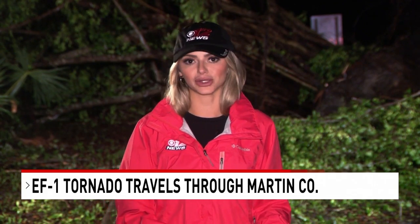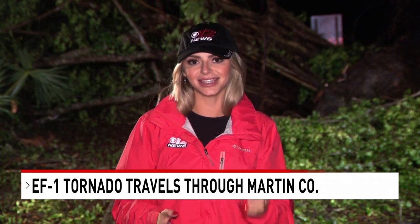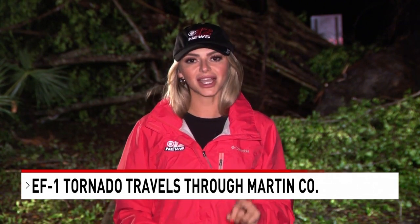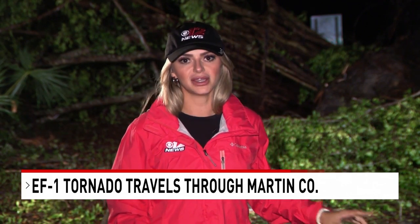We're now learning just how powerful this storm really was when it swept through Hobe Sound, and particularly right here on Bridge Road. Now, a team of experts with the National Weather Service were out here earlier assessing damage and conducting an initial survey where they did confirm an EF1 tornado touched down, and that tornado left a trail of destruction in its path.